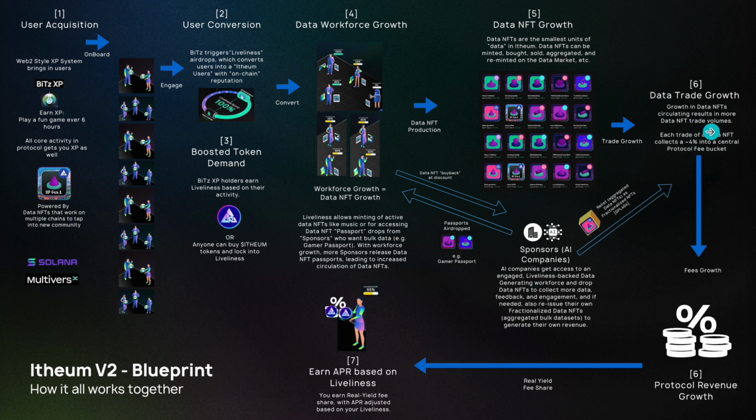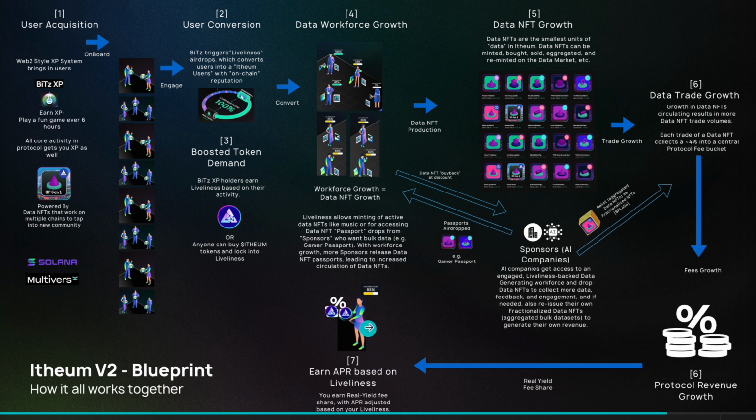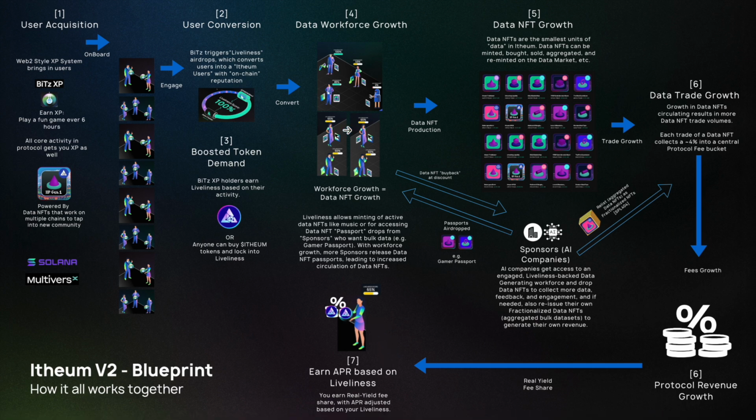Now, each time a data NFT is traded in the Itheum protocol, a fee is collected. At the moment, the fee is 4%, but this could be subject to change with a DAO vote. And this 4% fee goes into a protocol revenue growth bucket. This bucket then is a real yield system that is shared back with the people with liveness. So if you're a user in the protocol and you have liveness and you're participating in the protocol, you will get an APR based on the liveness that you have. So this end-to-end life cycle aligns all parties and all incentives to grow the protocol, but to also benefit you for sharing your data and being engaged and proving your liveness. In a nutshell, this is Itheum V2.